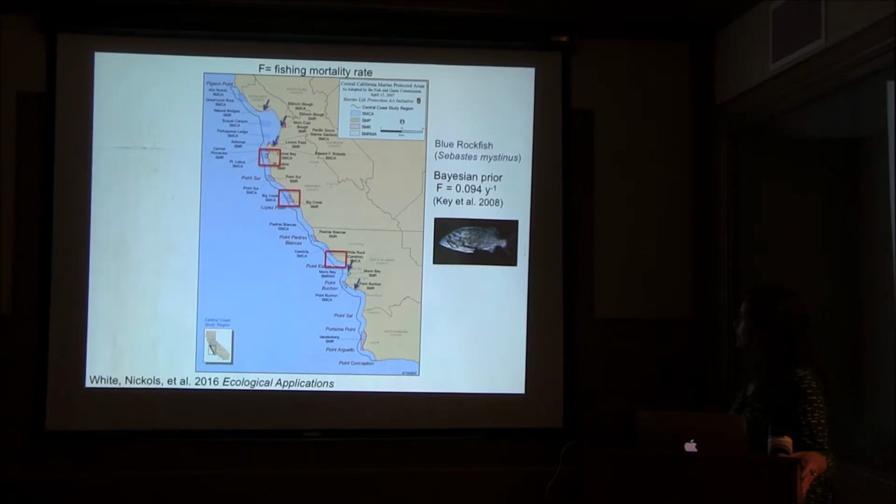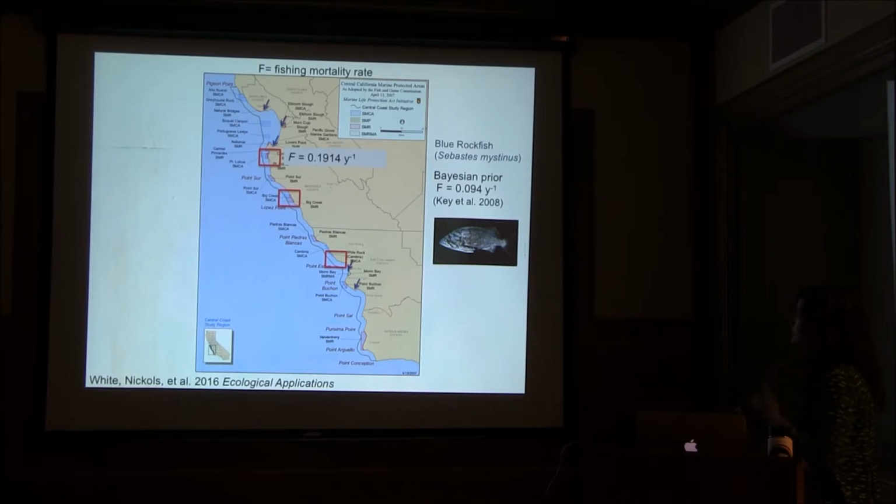Once we looked at the model estimates of the actual fishing mortality rate based on the monitoring data that come from these different areas, the fishing mortality rate for the Point Lobos area was estimated to be over twice that of the Bayesian prior. The area around Big Creek, the fishing mortality rate was close to 0. And then the area around Cambria is actually pretty similar to the statewide fishing mortality rate.